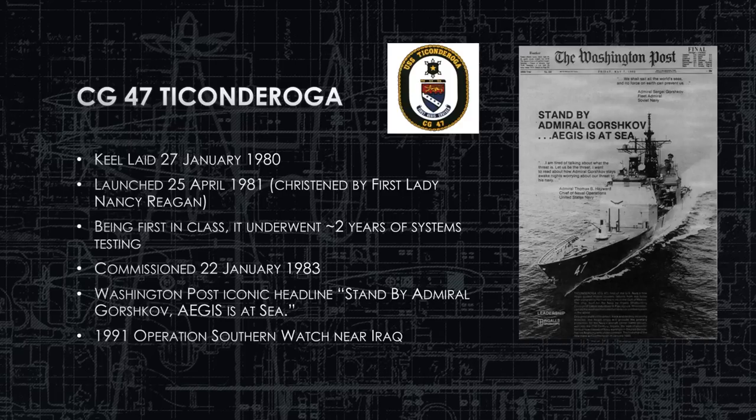1991, Operation Southern Watch near Iraq was one of her first major deployments, keeping an eye on Saddam Hussein and his Air Force coming out of Iraq.